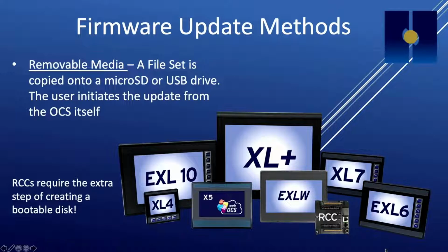And those really are pretty unique in the way that they're updated firmware-wise, and I think a lot of you probably haven't seen that process before. So that's what we're going to demonstrate next, including a preview of a new utility that we're going to be providing that helps create a bootable disk.